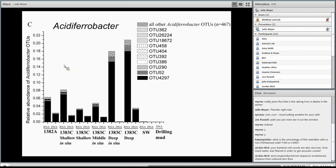Finally, if we look at the strain level diversity in Acidophorobacter, we see it's basically the same dominant strain in all of the samples, but it seems a lot higher in abundance in the very deepest horizon from 1383C. And again, there's a whole lot more of it in the RNA fraction than in the DNA fraction.